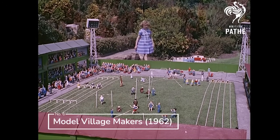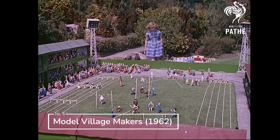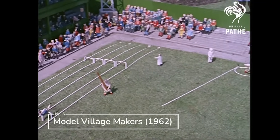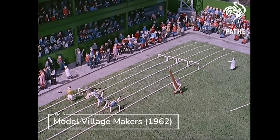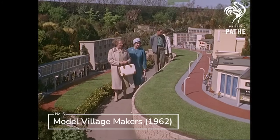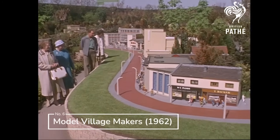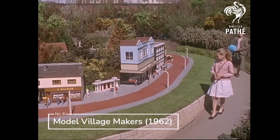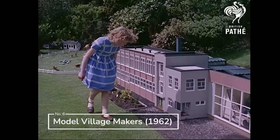The leisure time of the little people has been well catered for. They are provided with facilities for golfing, yachting, fishing, swimming, and there's this magnificent sports stadium. They certainly don't believe in all work and no play here, but neither do they expect all play and no work. Many of the townspeople, for example, are occupied at the local biscuit factory.